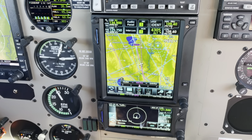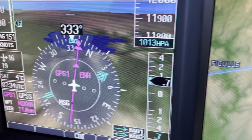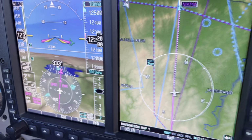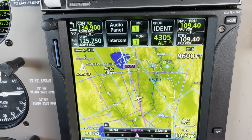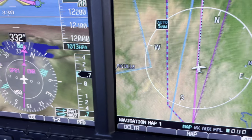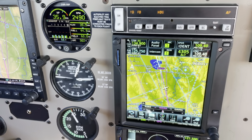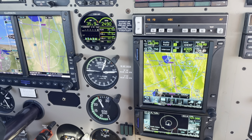What is our radial? Yeah, so if you look there, the radial is going to be the tail of the needle. So that's going to be about 220 degrees. The date is going to be today's date. The position is going to be the Perugia 109.4 VOR frequency on the 220 degree radial. Then we can sign it, and then we've got ourselves another 30-day VOR check done.